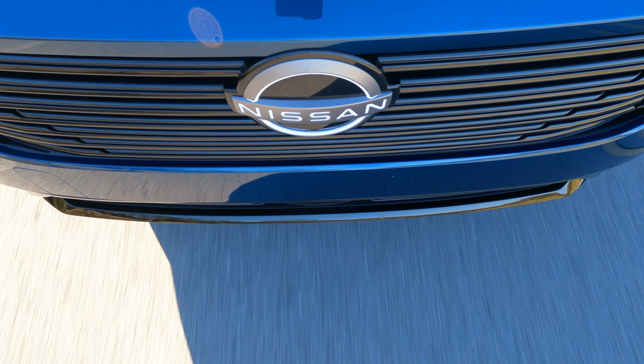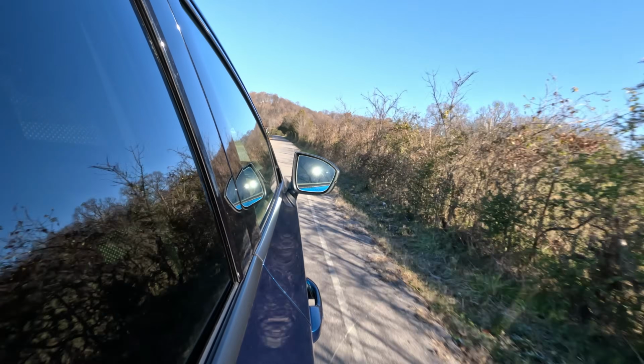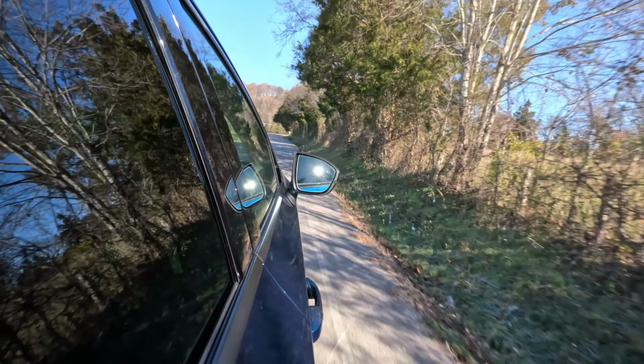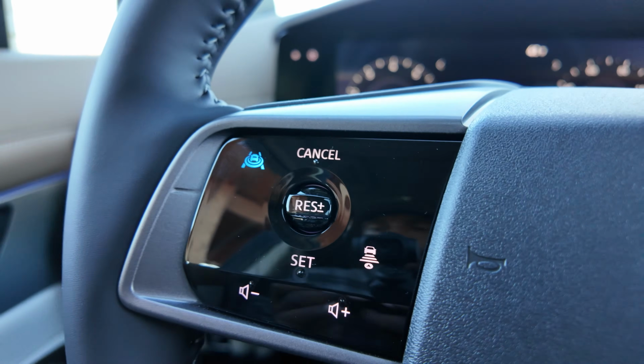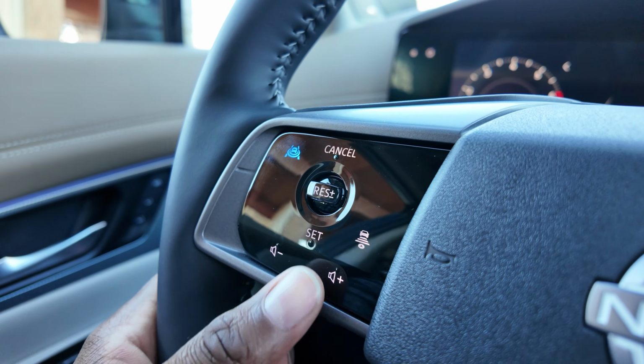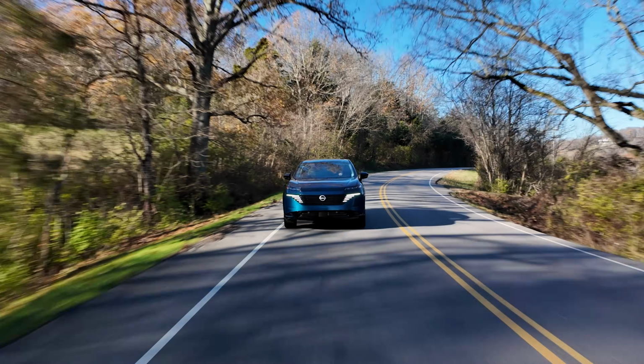All Muranos come with Safety Shield 360 driver assistance tech, which includes features like blind spot monitor, lane departure warning, rear automatic emergency braking, and Nissan's ProPilot Assist adaptive cruise control. If you're looking for the hands-free highway driving experience, sorry, but that's not available on the Murano just yet.